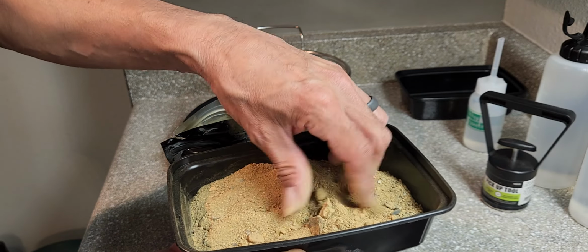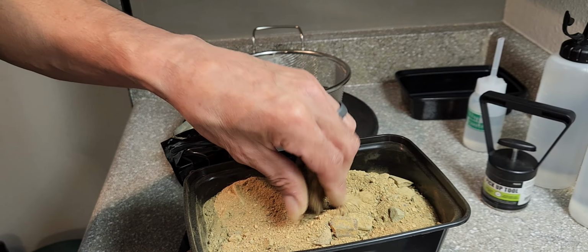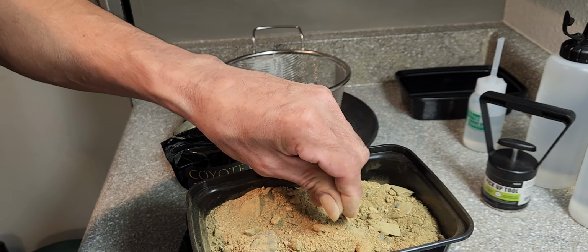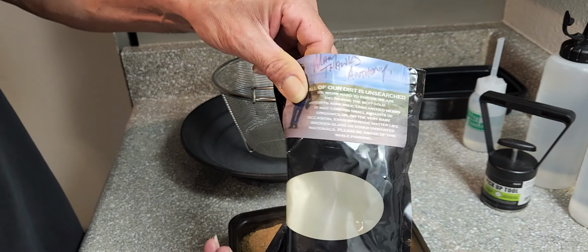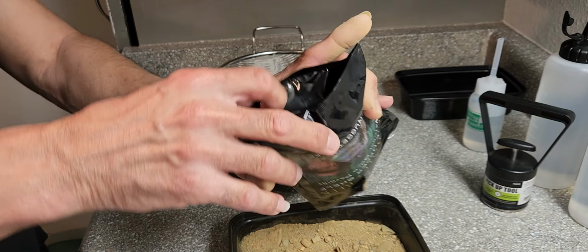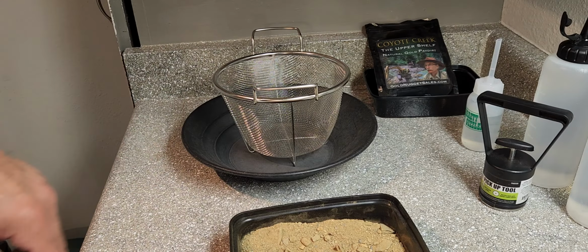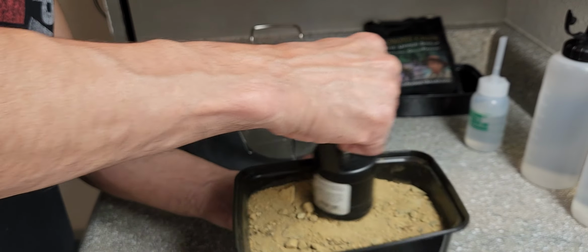Very mineralized. You can see it's got that reddish tinge to it. Oh, there's a piece of gold right there I saw. Was that another one? Sweet. I like this material. All right, Coyote Creek. Very cool. There we go. So there it is. Let's run the magnet over it and see what we get.